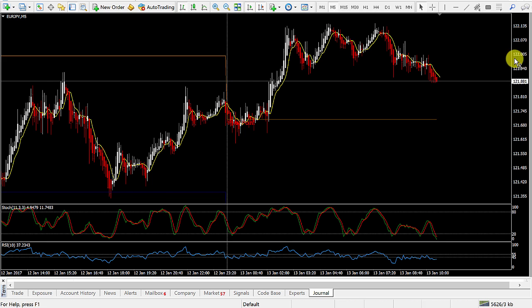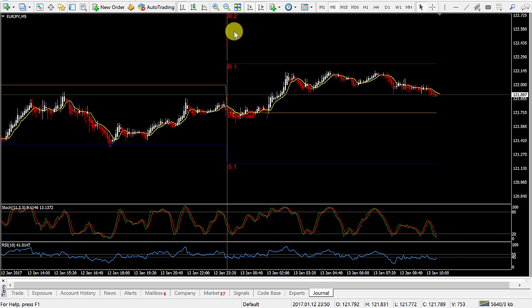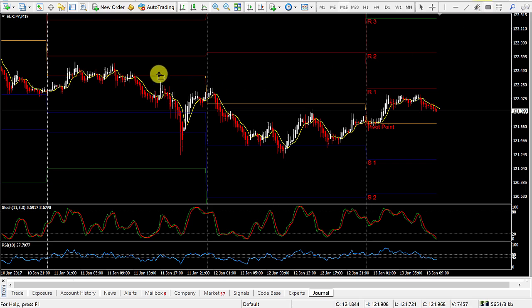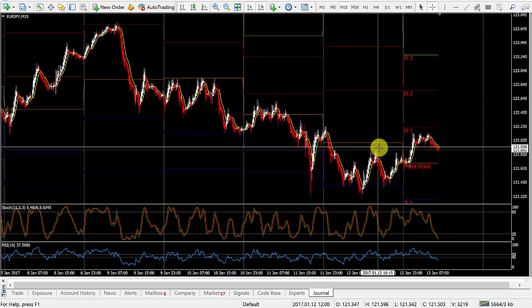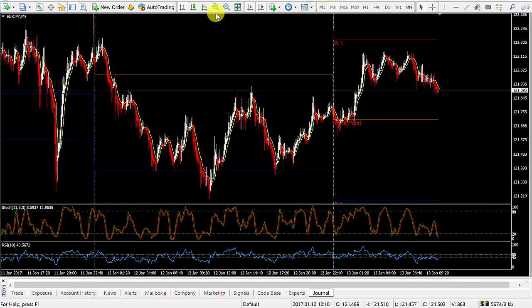Sometimes when I have a chart like this, I crunch it down a bit to see the trend easier or to see the swing structure easier. Then I go to the M15 and take a look at what's going on here. So as you can see, even if we zoom out, we are kind of in a downtrend, but we broke above this high. So right now this market is in an undefined mode for me, no trades.